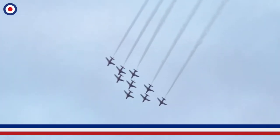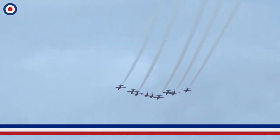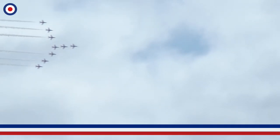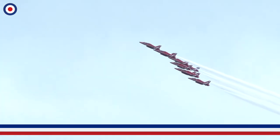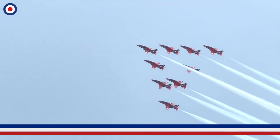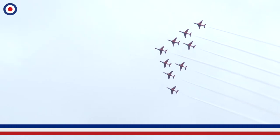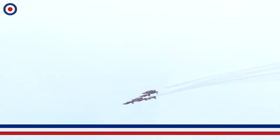Red 1 using a very metronomic cadence on the radio. The aircraft and the pilots are reacting to the rhythm and the tone of his commands. And roll, calls Red 1. Big Vixen going upside down, trailing the white smoke. The red aircraft standing out well against the white clouds here over the water.